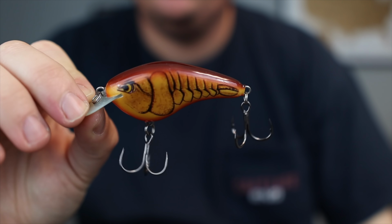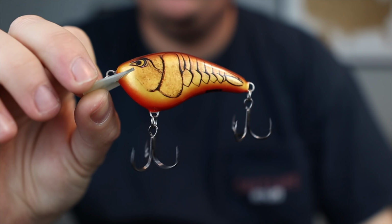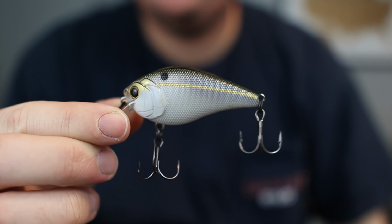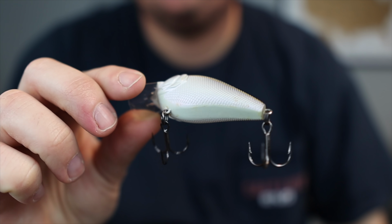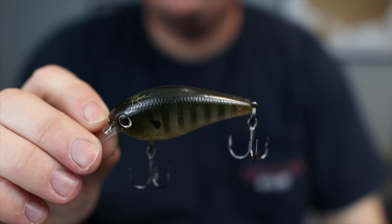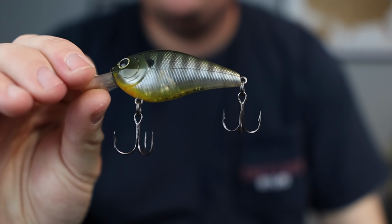And then a couple other colors that you always have to have with you, no matter what kind of conditions you're fishing. If you have a little bit cleaner water, this crawdad color from Rapala is an awesome one. It's like a toned down orange with some black. That one works really well. And then any type of natural shad or bluegill color works really well if you have cleaner water, or if you don't have shad in your lake. The bluegill colors would work really well to draw some fish in.